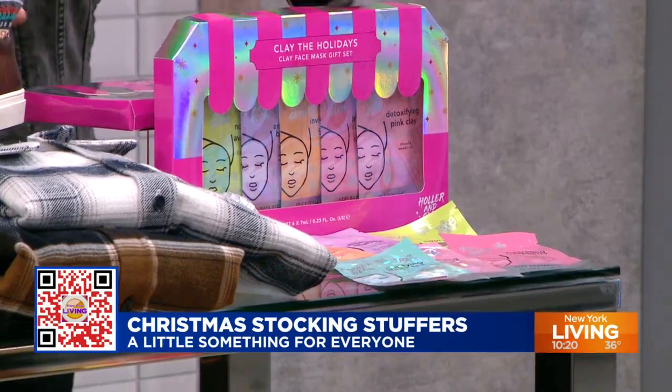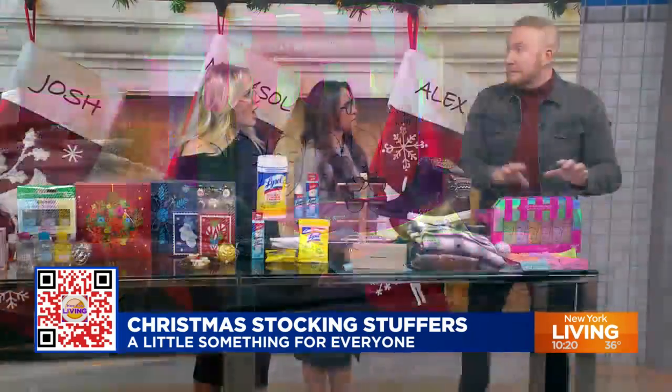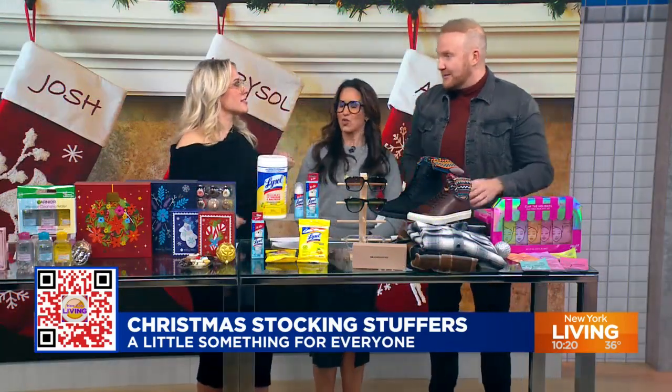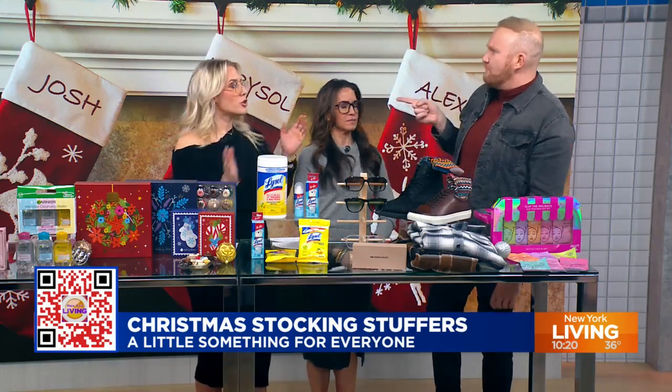These are also great. $10 for 6. For all of them? Yes. So buy the thing and then split them up in other people's stockings. But one at a time. You're such a genius. Target.com. For men, women, everybody. Everybody needs skincare. These look great.